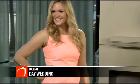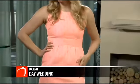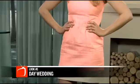Is the daytime wedding. So this would be a wedding that's anywhere from probably in the morning all the way till what, like 4 or 5? Yeah. Okay. Right. So we have Sue here, and she is rocking the neon trend, our neon and khaki sleeveless dress. This is really on trend right now, and it's very classy. I love this. I love this.